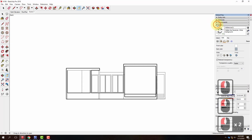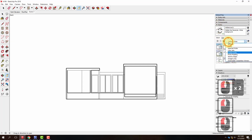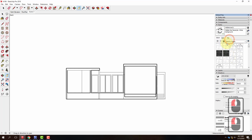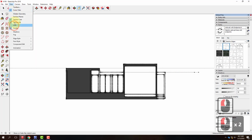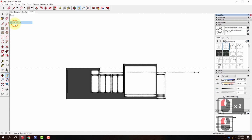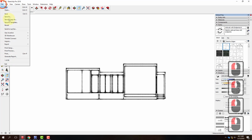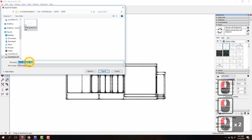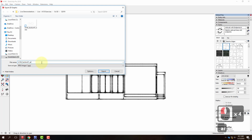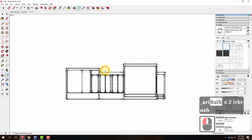I'll go back to my styles, and now I'll do the two artistic styles. Let me go into the Select, and then I will choose, instead of default styles, Sketchy Edges. I'm going to do the airbrush with the endpoints. I'm going to turn off my section planes. I'm going to turn off my section fill. I'm going to turn off my guides, and then I'll go to File and then Export 2D Graphic. And this is Airbrush. And I'll go ahead and click on Export.